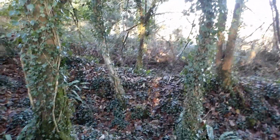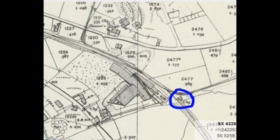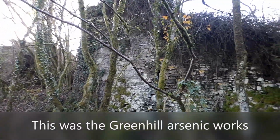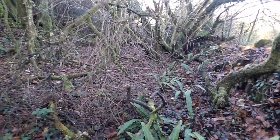Some of it's brick and some of it's natural stone. There's not much left. I'll have a look on the old map and see if I can find out what this was. So back on the track, we're just the other side of the gorse bush, and there's lots of old ruined farm buildings just lining the track here, and it continues on through here. What's this? Looks like an old water tank or something.